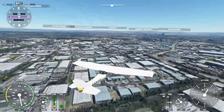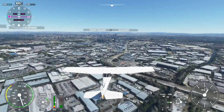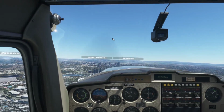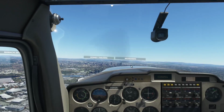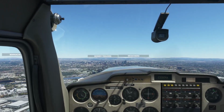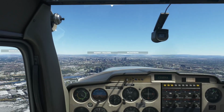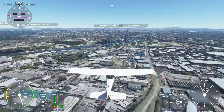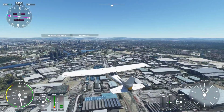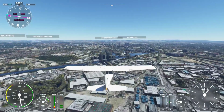Not that I like doing much shopping, but as you can see, we're heading towards the centre of Manchester. That is just straight there on the horizon. We're actually going quite fast, so I'm going to ease back on the throttle a little bit. Make sure we keep a positive rate. I'm aiming for about 1,000 feet here, just to keep us up in the sky and at a nice level. But I don't want to go too fast, so I can show you all this amazing scenery.